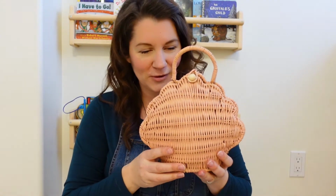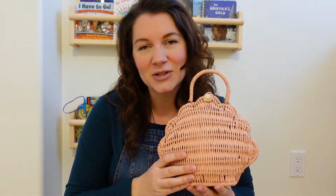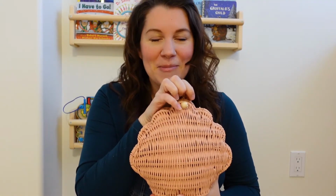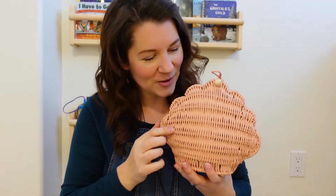So the second purchase that I made through Ollie and Ella was this beautiful little shell purse. This summer my girls finally got to experience going to the beach, which is basically where I grew up. I grew up on the ocean, and we don't live near the ocean, so we finally got to take our kids to the beach, and they got to collect shells and explore. So when my daughter's birthday came up, I thought it would be appropriate to continue the excitement and buy her a little shell style purse.